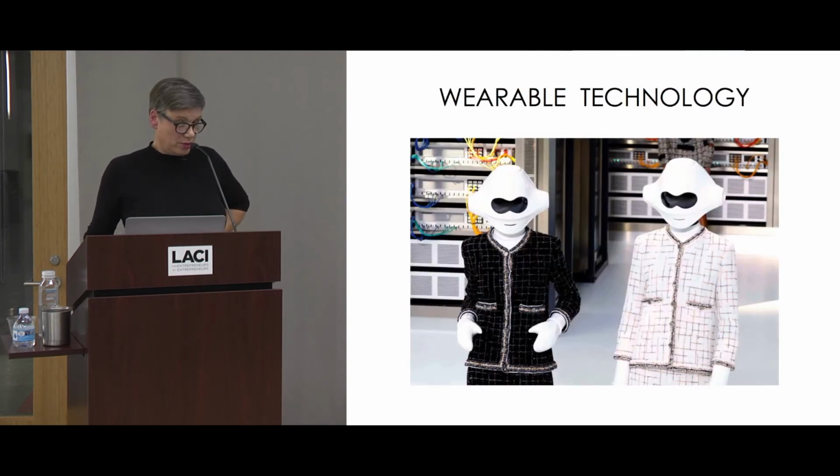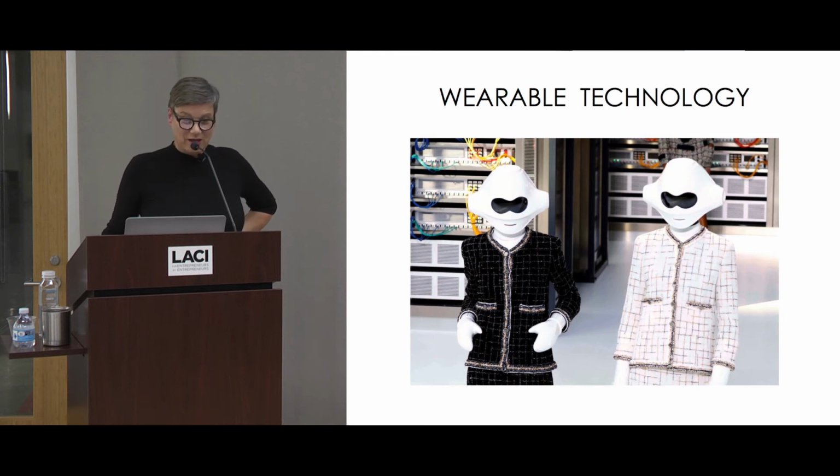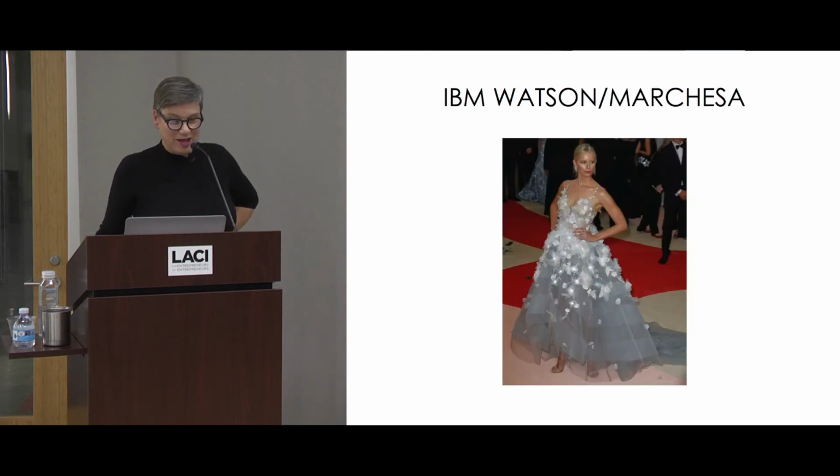Wearable technology, we all know what that is, right? So maybe everybody is wearing a wrist or an Apple Watch. Or here we see the Chanel collection, spring summer 17. They were walking around as robots. I like it. And here we see the IBM Watson Makiza cognitive dress that lights up and changes colors, right, through different emotions. And we have Sabri Sansa here, who is the creator of this dress, a consultant for IBM Watson. And this dress was shown at the Met Gala last year. So Sabri will be on the panel after my presentation.